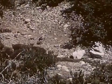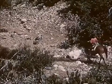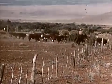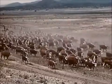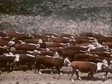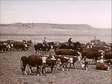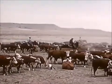Marking and branding of the new crop of calves is done in spring and fall at roundup time. Then the cattle are gathered from the range, and each cowhand drives in the few head from the small section he rides to join those driven in by other riders. The growing herd moves on along time-traveled routes. Headed for a familiar corral, the herd is divided, and those animals to be branded or sold are selected or cut out.